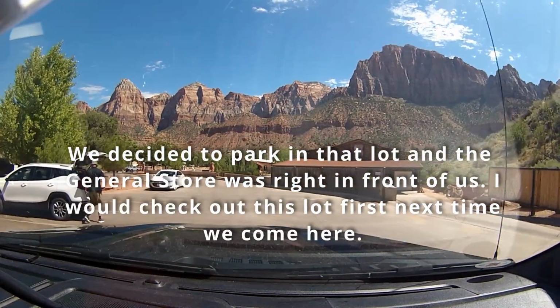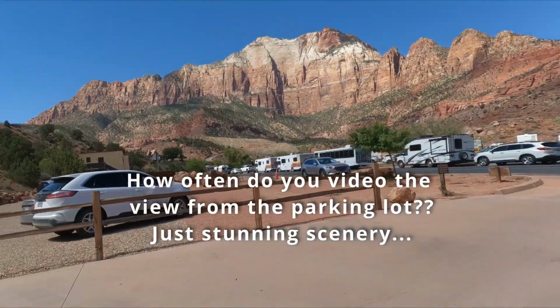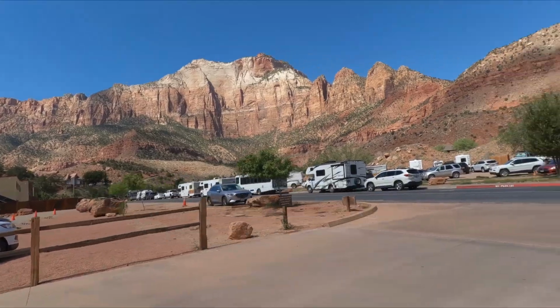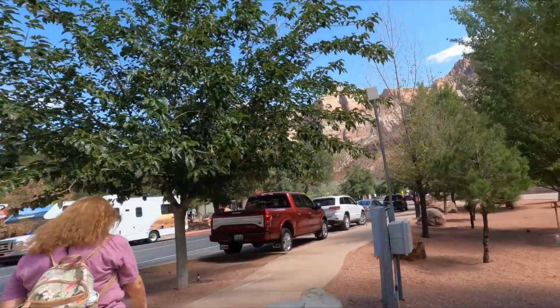When we pulled into this parking lot, we saw a side parking lot that was kind of chained off. And it had a sign on there that it was reserved parking for anybody who spent $20 or more in the general store.